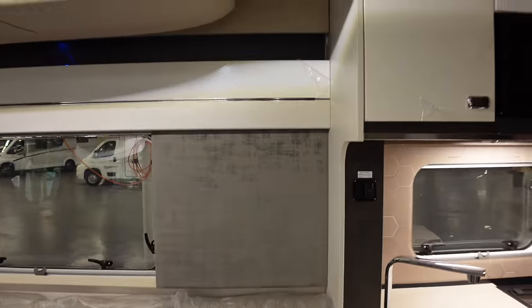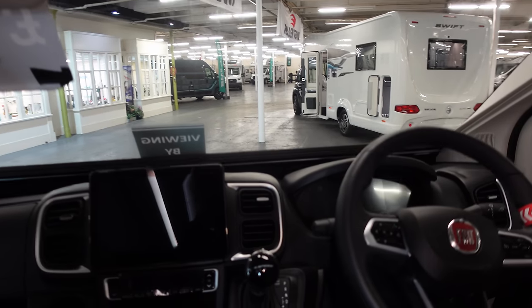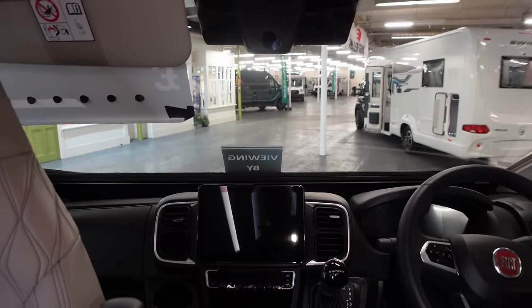Wow. So where do you reckon then? Start at the front. This is the new cab. This is the automatic. With the full screen dash inside.